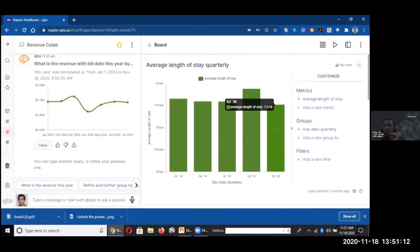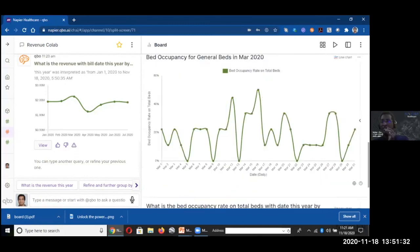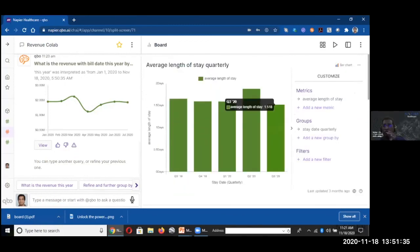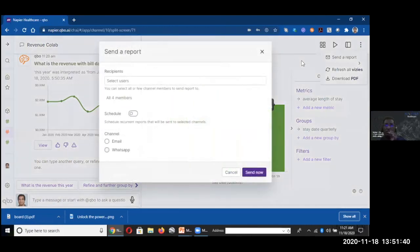Individual visuals on this particular board also can be downloaded in the form of image or PDF, or in the form of a CSV file, which will not contain an image, but the actual data. This information on the board can be sent to the management or a peer group by creating a report. It can be sent as a single report, or it can be scheduled to be sent each day, on a specific month or a week, at a specific time.